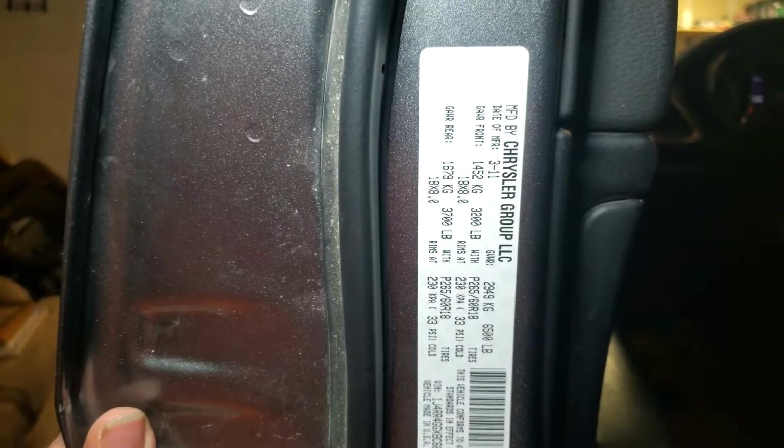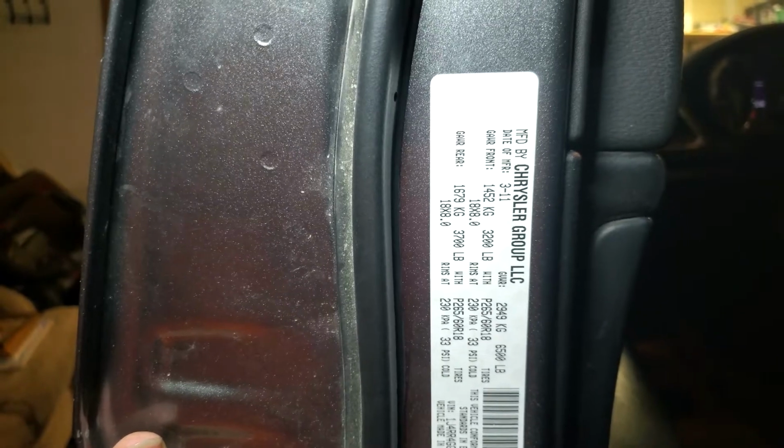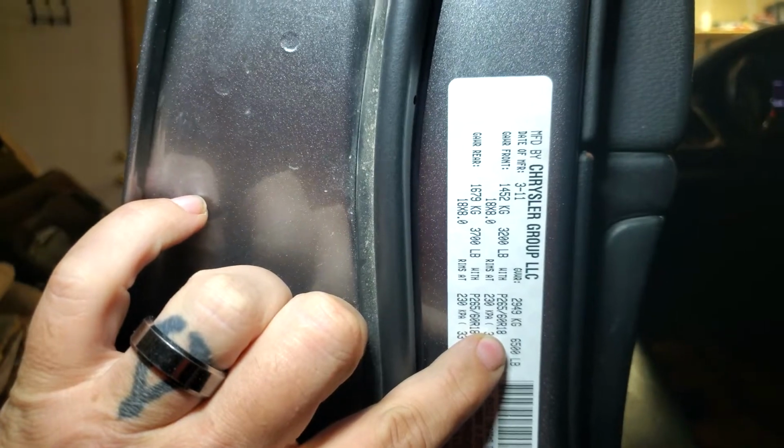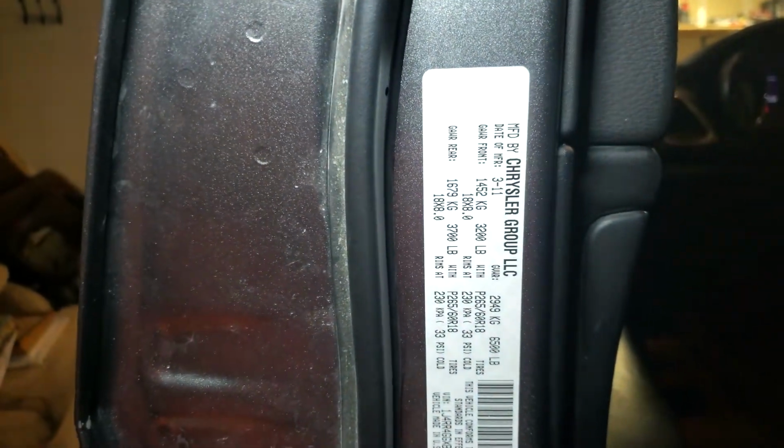So the second thing on our list here is we're over here at the driver's door jamb, and you can see right there 6,500 pounds. That is a lot of weight to try to be off-roading with. That can cause a significant amount of problems when you're coming off of ledges.